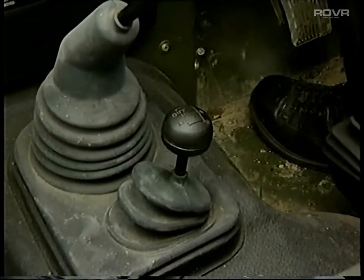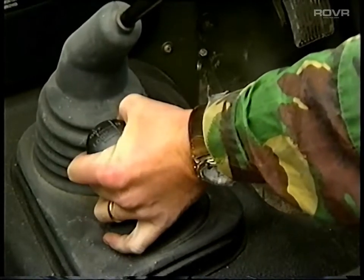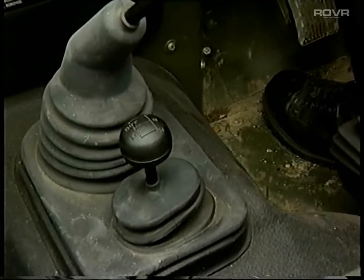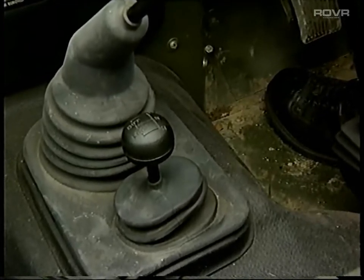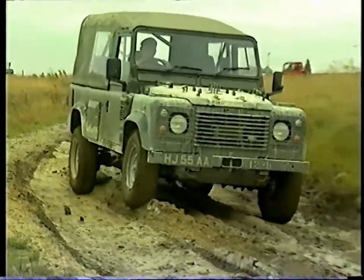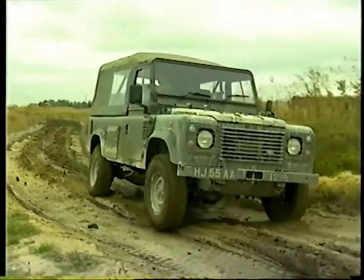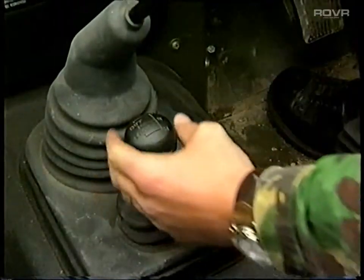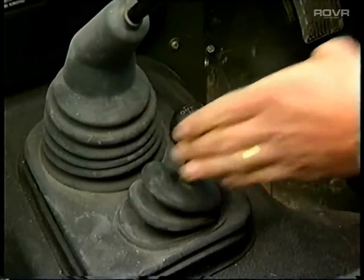The other use of the lever is to engage the differential lock, or the diff lock as we call it. Just move it to the left in either high or low range to select diff lock. Use it in slippery conditions such as mud, snow, ice or sand. But never use it on good road surfaces such as tarmac. Always make sure you deselect the diff lock when you move back onto tarmac.